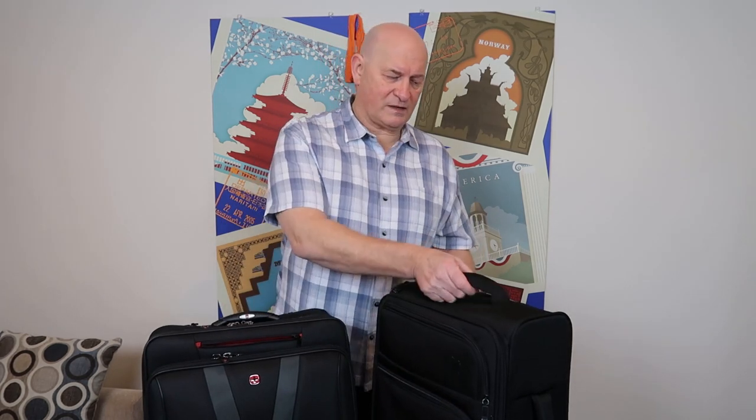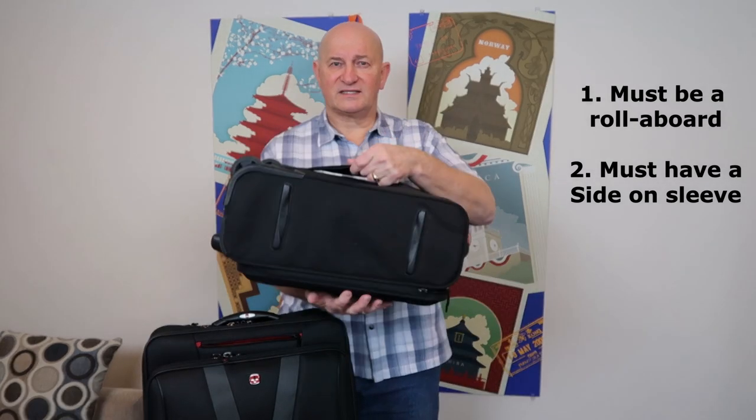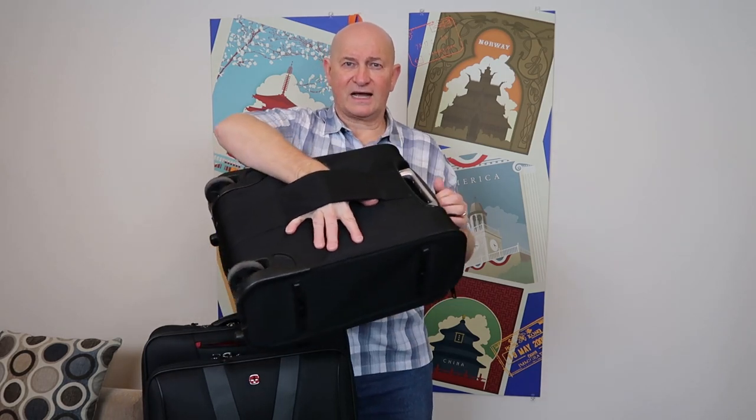The next thing I wanted to make sure of is that it has this sleeve. Now this sleeve in the back, well, you can see it for the black bag, allows this bag to be slid down onto the handle of another bag. So it slides right on top. That way, if I'm going through the airport and I have more than one bag, I can take one bag, slide it onto the other, and I'm only pulling one bag rather than carting around two. Sometimes I check two bags and I have my carry-on. Now we've got three bags to deal with. So I want it to be a rollerboard, and I wanted it to have that sleeve.